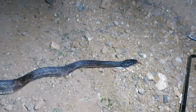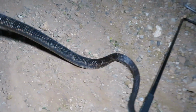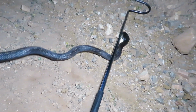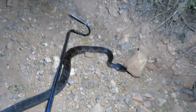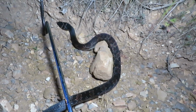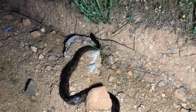These guys have a pretty cantankerous attitude. He's been biting my shoe a little bit. Quite a bit more grumpy than your familiar corn snake is. But they perform kind of the same function out here, controlling all the various rodent and bird populations. Anyway, we won't keep him too much longer, so we'll get a couple of photos and then let him go. Alright, since he's in a hurry, we're gonna just let him go on his way up into the bushes here. And he's gonna disappear right up in there.